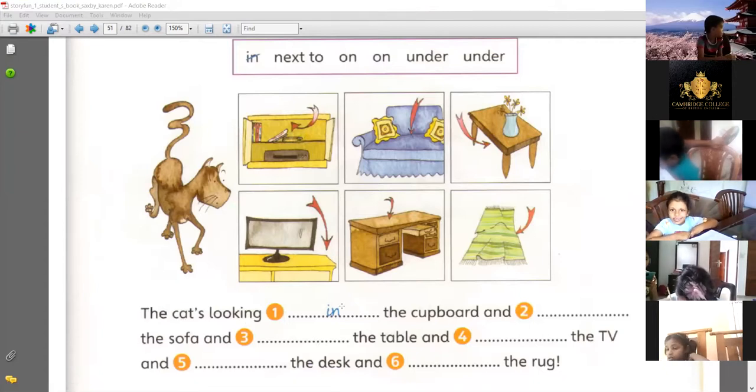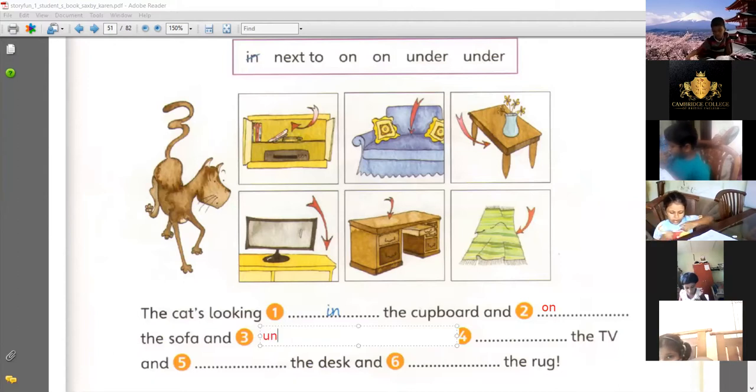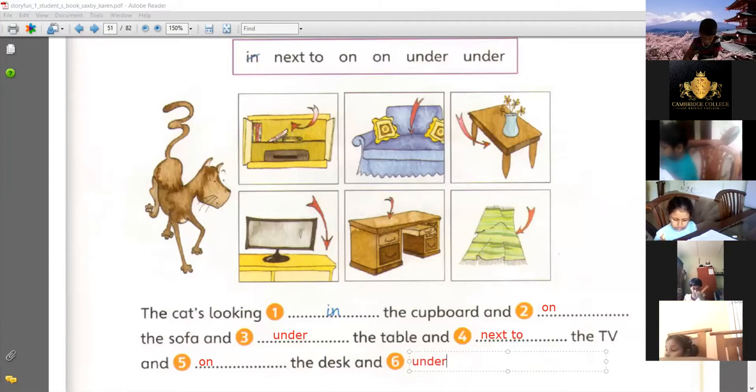Yes, the cat is looking in the cupboard. And yes, on. Good. Finish teacher. Yes, on. The sofa, and on the under the table. Can you see the arrow that has gone under the table and next to the TV, next to the TV and on the desk. And the last one is, again, you want to write the word under.